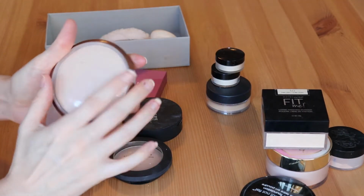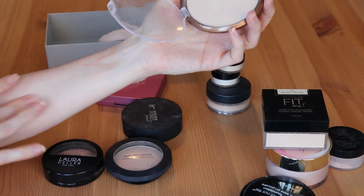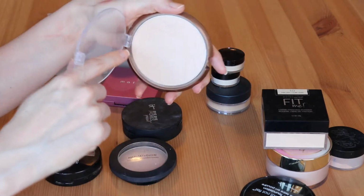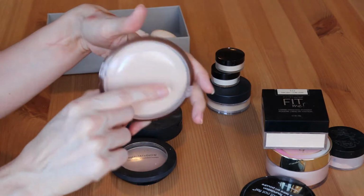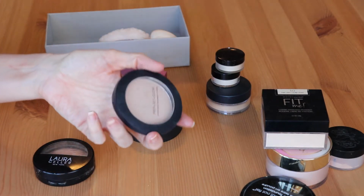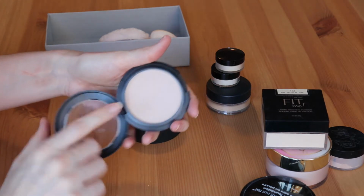This guy here is one that is a glowy powder, and I do not foresee myself reaching for this a ton, enough to use this big old pan up. It's newer in my collection, so I'm gonna send this guy home. And this one is another glowy powder, but this one's older, so I'm gonna work on finishing this guy up.